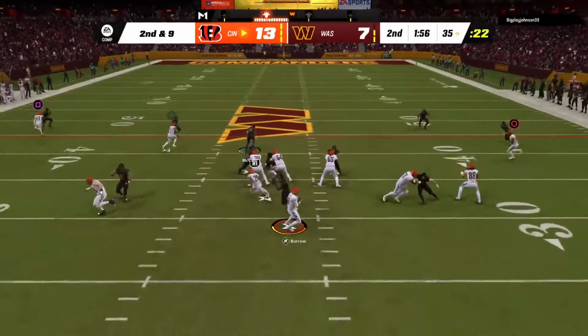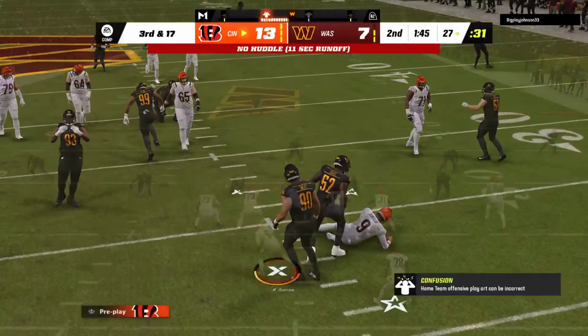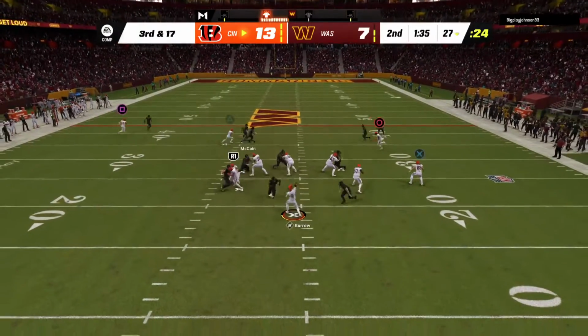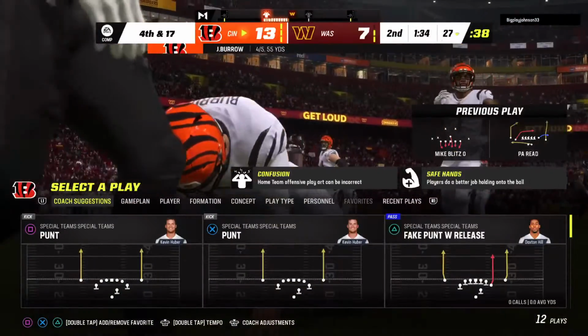Burrow on play action. Oh, the Commanders are going to get there as he's taken down. So that'll leave Burrow and the Bengals with a 3rd and long after that sack we just saw. Throwing there, but this pass is going to wind up incomplete.